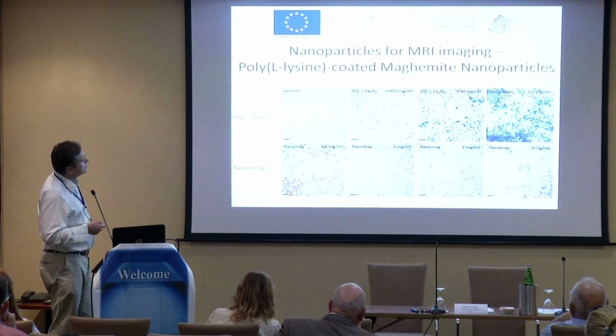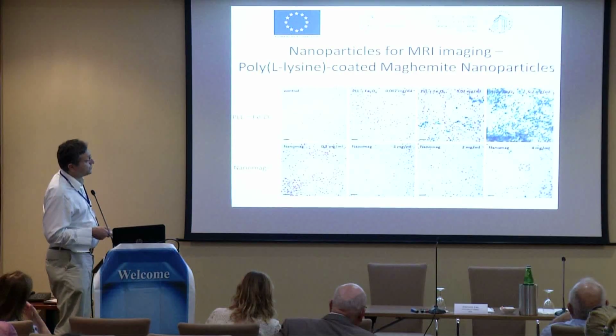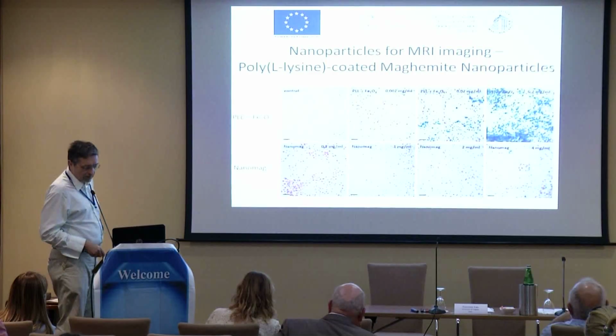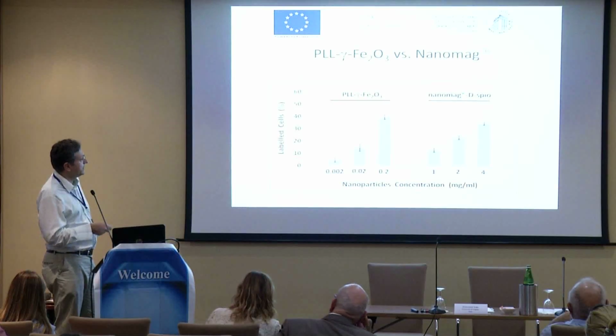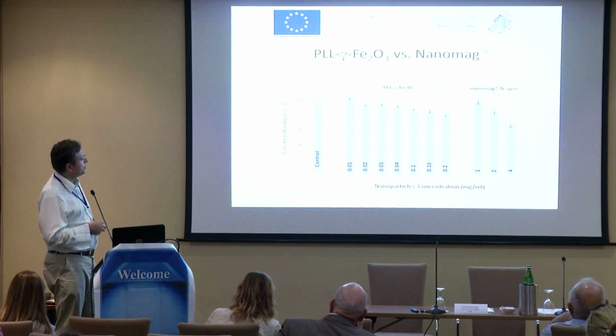The nanoparticles have been poly-L-lysine coated. We wanted to compare these custom-made nanoparticles to the commercial ones, and even with light microscopy you see the staining for iron is much higher with the PLL nanoparticles. The cells are neural stem cells. To quantify all this, we had to install many procedures, to say how many cells have been labeled, which we did with flow cytometry. Then we showed that the cell proliferation was not affected at this concentration.